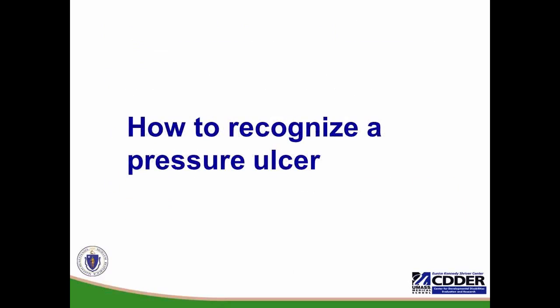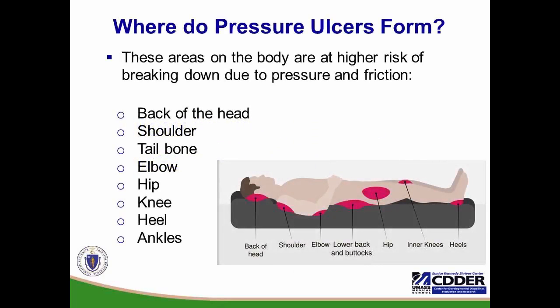How to recognize a pressure ulcer. Now that you know what a pressure ulcer is and what causes them, I'll cover what a pressure ulcer looks like and where to look for them. 95% of pressure ulcers develop in the lower body. Common sites, as you can see on the picture, are the tailbone, the hip bone, heel, ankles, elbows, and spine, as well as the back of the head, and areas we don't think of too much, back of the ears. These are all in red on this picture, you'll notice.